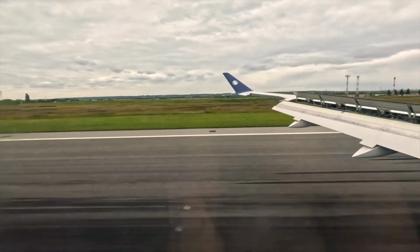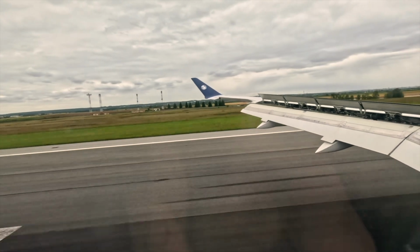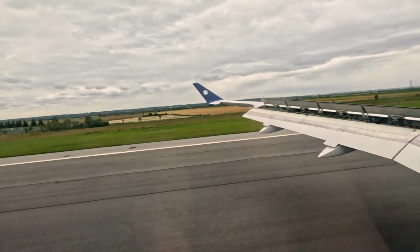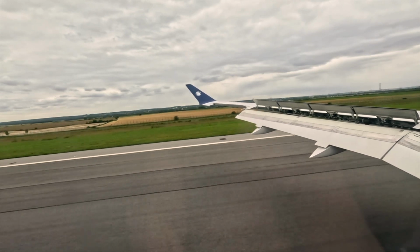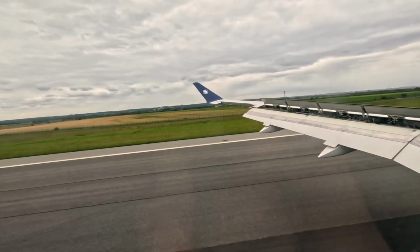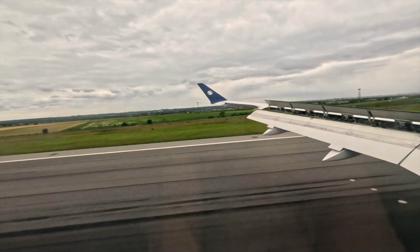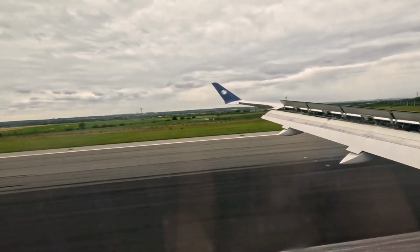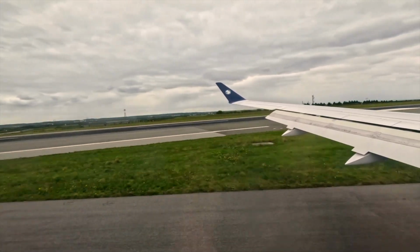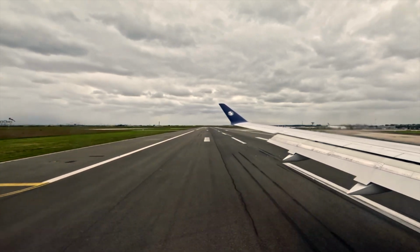Le landing. Here we are arriving at Charles de Gaulle in Paris. A nice slick landing, but under very dark grey skies. Very different to what we saw earlier when we were further up. So overall, I would absolutely fly Air France again. The airfare between the two cities was about £67, so not too bad at all, albeit it was in economy.